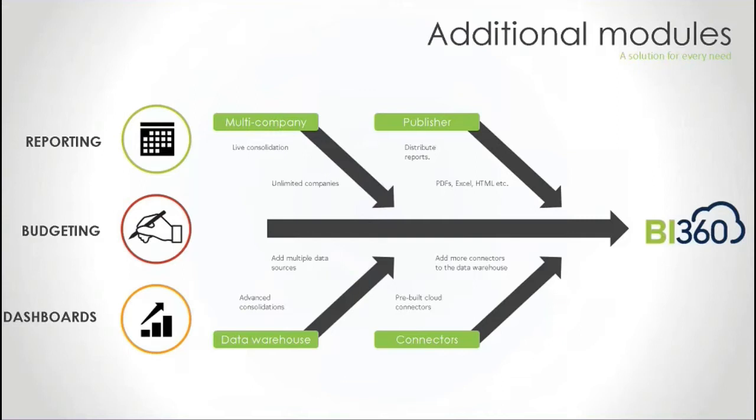With the data warehouse specifically, we do offer pre-built cloud connectors, for instance, like Salesforce, and we are adding more as we speak. So we do have native or pre-built connectors that you can connect to. You can also connect to any source system by using SSIS, which is basically an integration service within SQL Server and can basically connect to any type of data source.